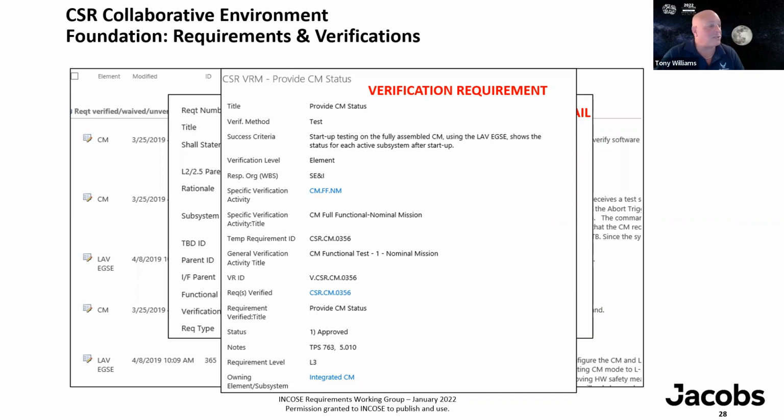From there, you see the CM.FF.MM. That's the designator for a verification activity. That's where that verification was actually to be executed. That was a test. The test was called a full functional nominal mission. We had a laboratory where we could simulate the entire electronics of the crew module going through every phase of the abort. And we ran that thousands of times over the 2 years before the mission. And then we used that same test infrastructure, simulation infrastructure, to verify that it was doing what it was supposed to do.